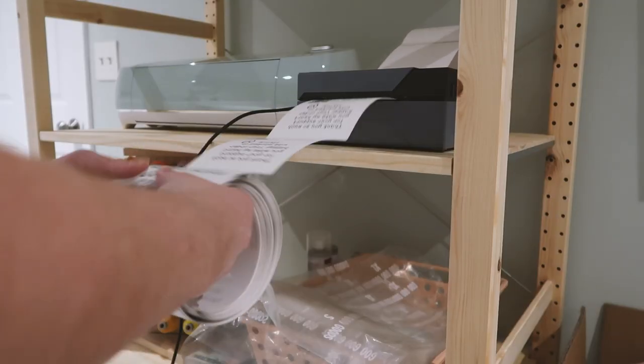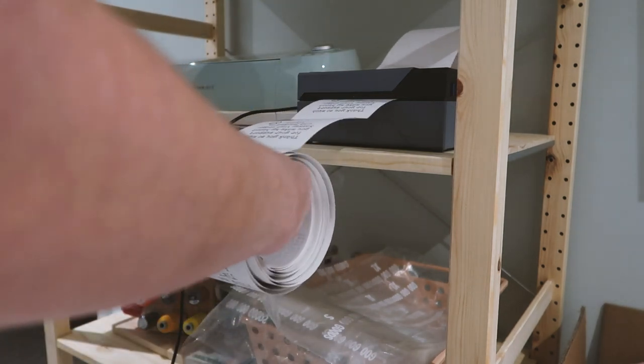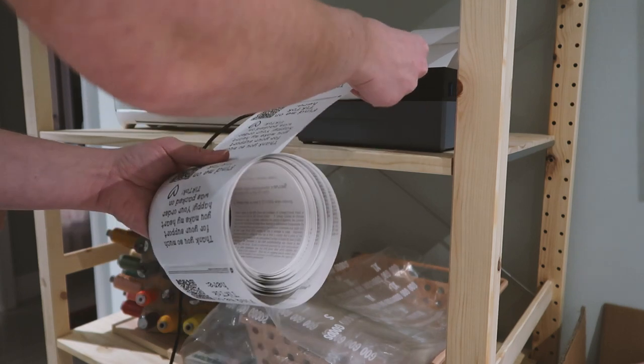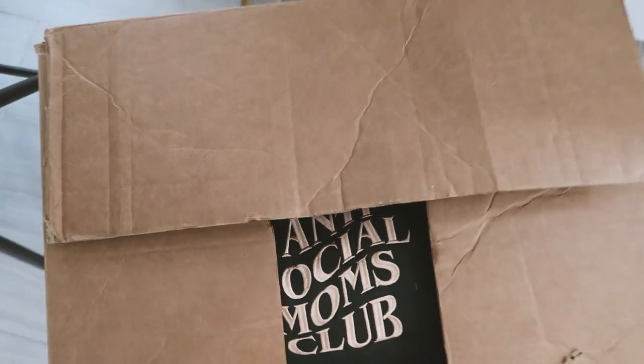If it seems like I'm printing a lot, it's because I am manifesting that I'm going to have lots of orders in the future and that I will need all of these stickers. So yeah. Also, it's super fun to print a bunch of labels. It's not as fun to print 10, so you gotta go for 100 at least. Each sticker will have a QR code that'll take them to that social media of choice.